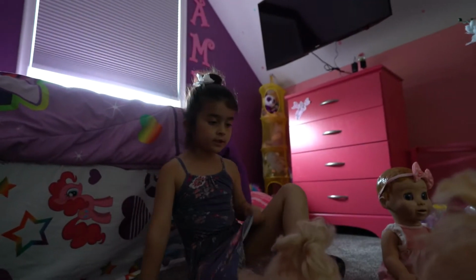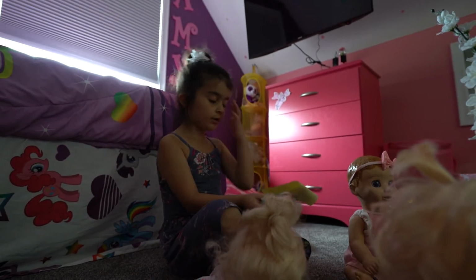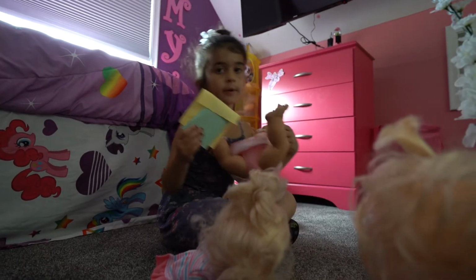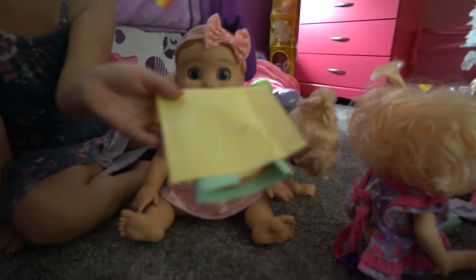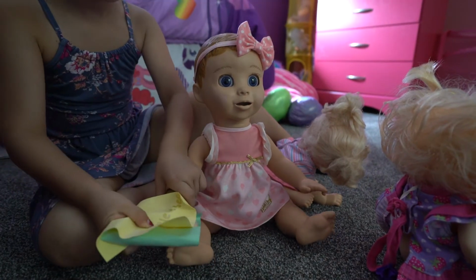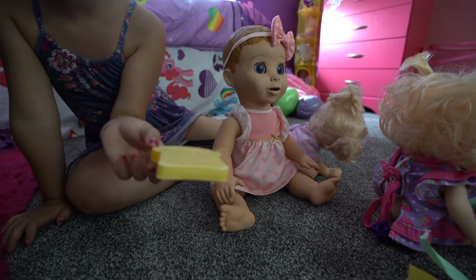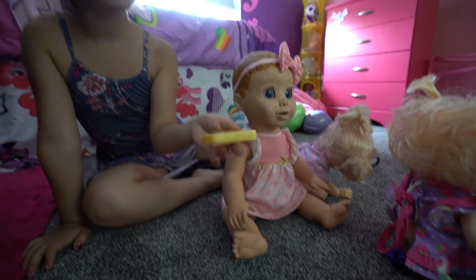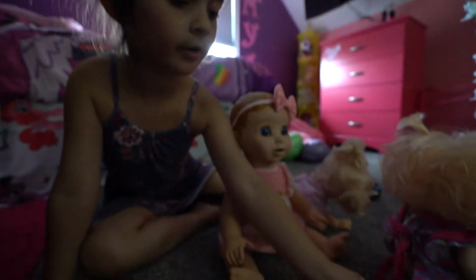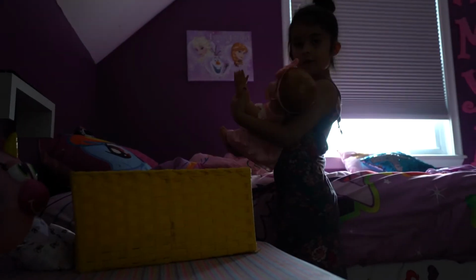So we're going to open presents. This one is Bella's. So we're going to open it. Come here. So this is her present. So we're going to open it. She can pretend that it's toast and she can put it in her little toy toaster. Cool. So now you got your present. Now I'm going to put her back in bed. Oh, she's already asleep.